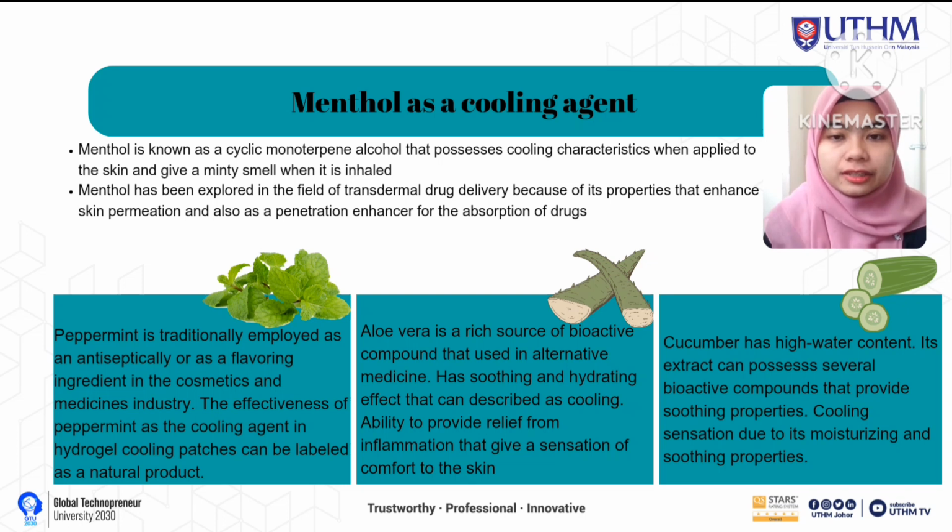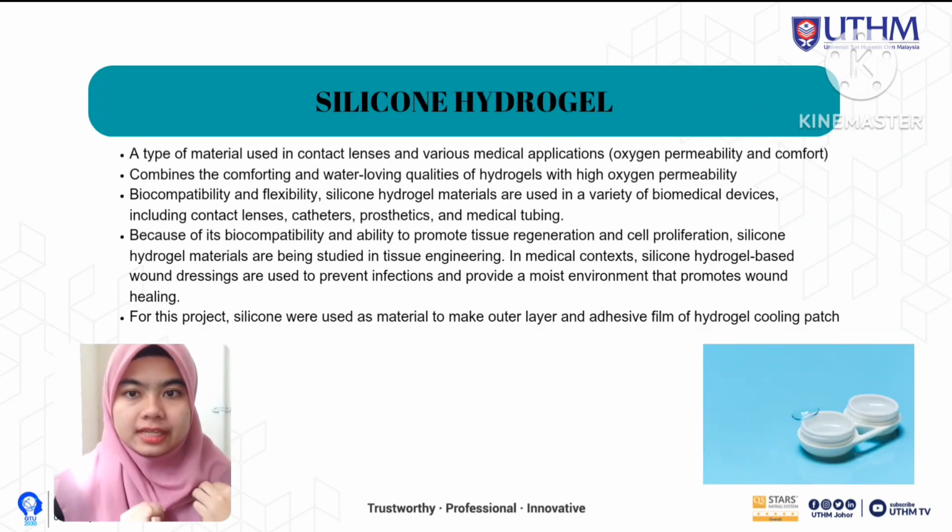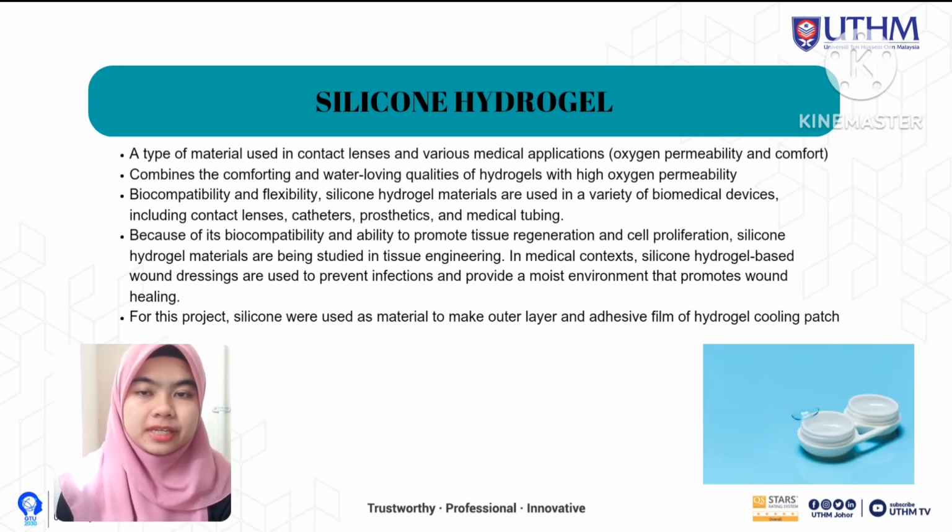Lastly is cucumber essential, where cucumber has high water content. Its extract can possess several bioactive compounds that provide soothing properties also. The cooling sensation in cucumber is due to its moisturizing and soothing properties. The last point I'm going to talk about in my literature review is silicone hydrogel.